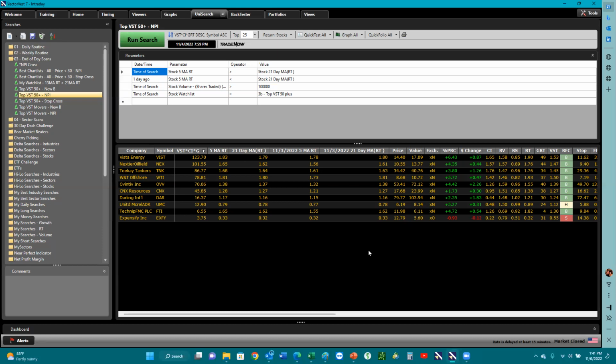So I like to do these searches in the last hour and decide, depending on what the market is doing. I start with a wide view: what the market's doing, what's the sector, industry, stock. I do that at the end, and then if I see something that I like, I might buy it at the end of the day. So I've got all these searches set up in here to be able to do that.